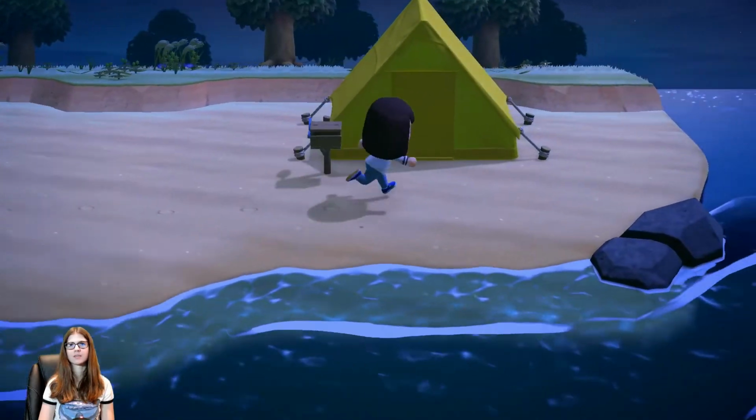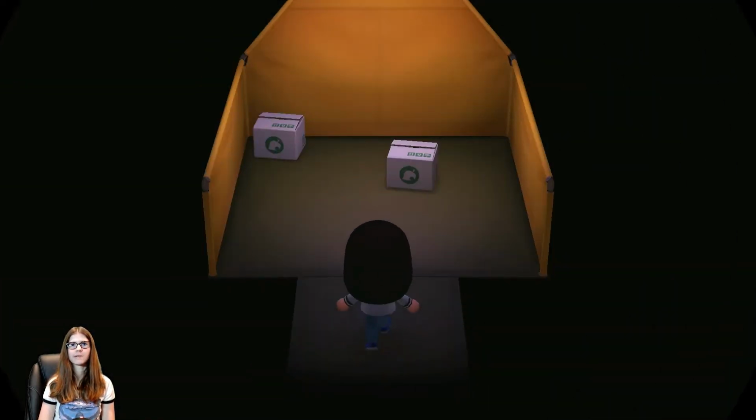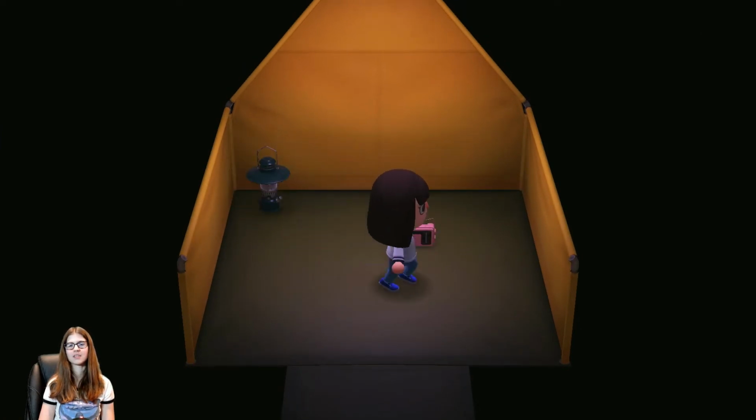Where's my tent? Here it is. Don't even know where I put my own tent. Alright. What do you give me? Probably some garbage. Okay. I think a lantern. Oh, a radio. Why is the stuff positioned like this? Can I move it yet? I can.